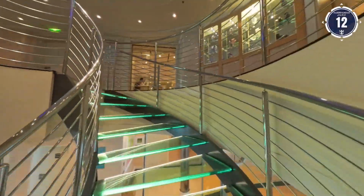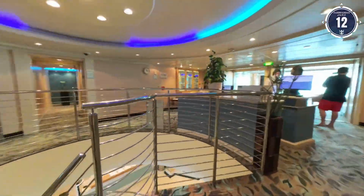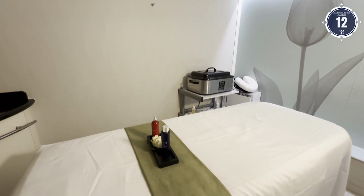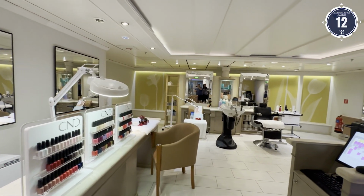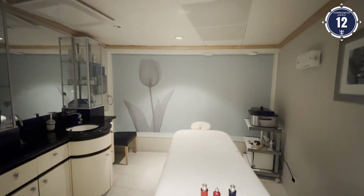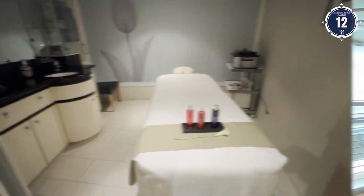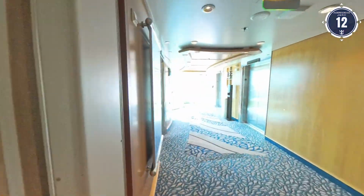Next, we'll head up the stairs to Deck 12 to the Vitality Spa and Salon. From restorative massages, rejuvenating facials and manicures, to acupuncture, cool sculpting, and more, this is the perfect spot to relax and recharge during your vacation.